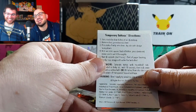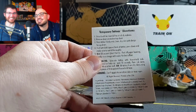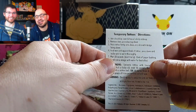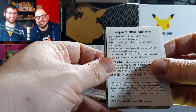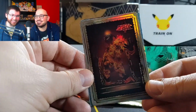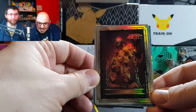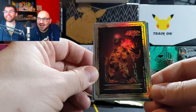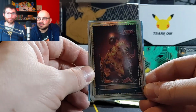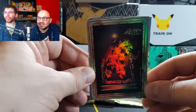Oh, boy. Hold on. I don't even care about the tattoo. I'm not ready yet. I'll pull the tattoo aside and just reveal. Ready? You ready? Yeah, do it. So this, all right, gold foil, it is Twilight Igniter Fyrus. He is the boss of the Goron Mines. That is a gold foil pull.